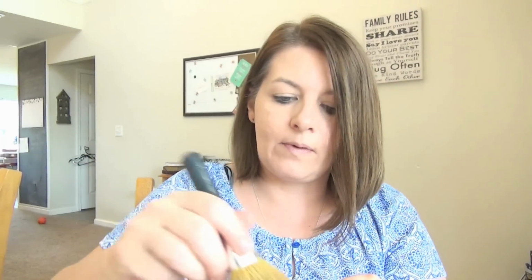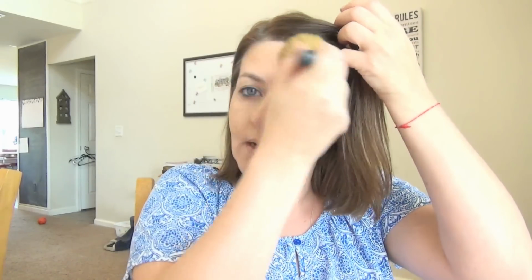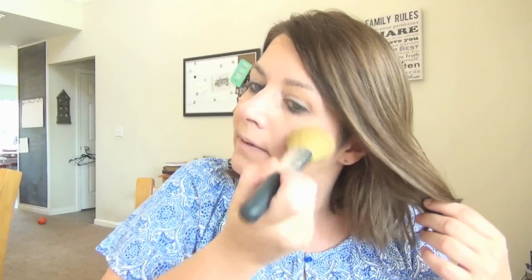And I just keep kind of working it in. And you can see there's hardly any in the lid, but there is some around the edges. So I just put it in, tap it off, and try my best to get all that mineral makeup worked right in. And it goes over the Complexion Rescue. Really nice. Doesn't feel heavy.